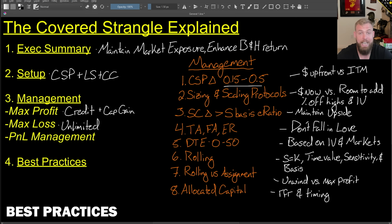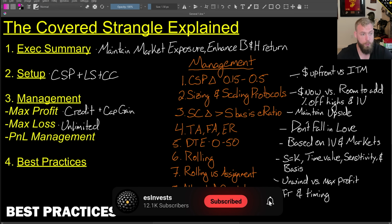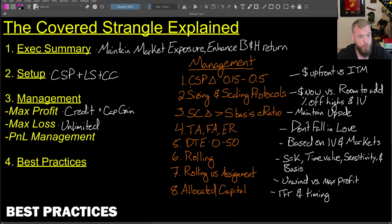The higher the delta you sell, the more upfront money you are going to collect. However, the trade-off is the probability of it falling in the money and requiring management is going to be greater. That's your trade-off. The other thing to consider is that the lower delta you sell, the lower the basis is going to be. Those are the two primary inputs that I think about when I'm choosing a delta. The other thing to keep in mind is the distance off of highs. And this kind of bleeds into number 2 here.